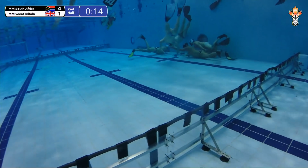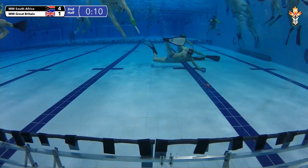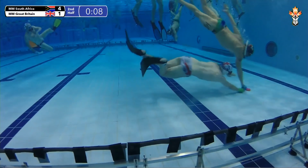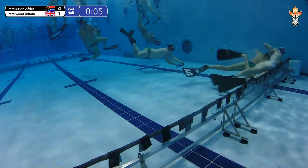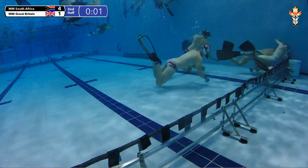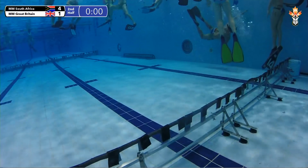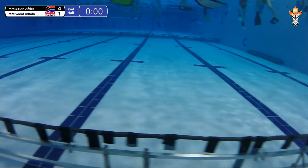Whoa. Brent Borslap tries to connect with his own player, but Great Britain just nearly getting it onto the goal tray there as Captain Carl Speed just watches the puck roll away from him. Richard Adams just trying to force it back in, but we're going to tick down in the final seconds here as the South African number 4, Dirk Tromp, holds it in the corner, and that's the game, folks. South Africa Men's Masters 4, Great Britain Men's Masters 1.